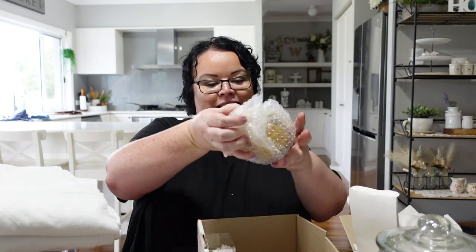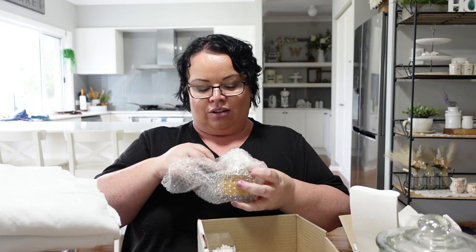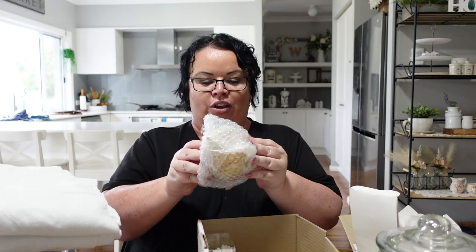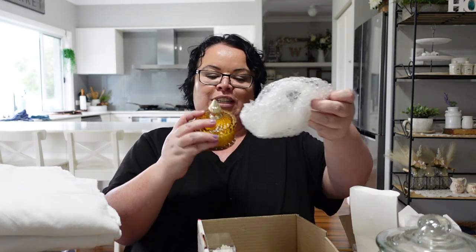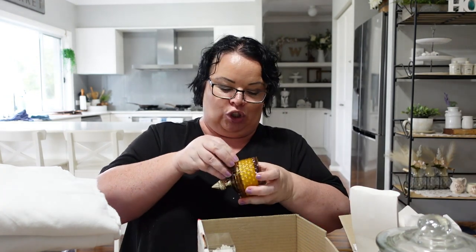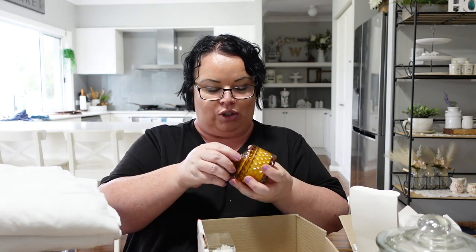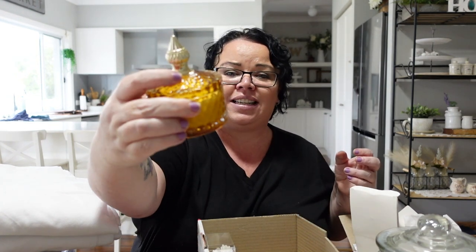Oh, that's a replacement for my amber candle. Thank you so much. Oh, you're so lovely. There's my amber candle, all beautiful. This one's my patchouli musk. I love this. I'm absolutely obsessed with patchouli. Oh, that is so good. So that one's in patchouli musk. How pretty is the packaging?